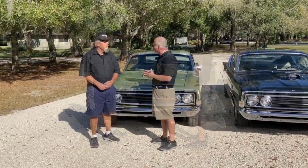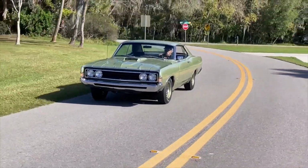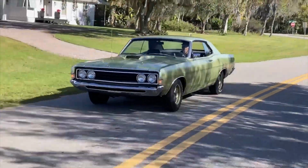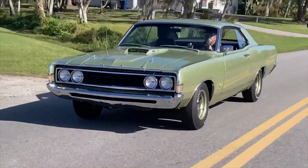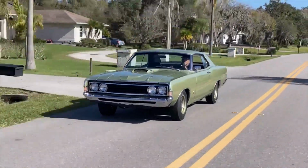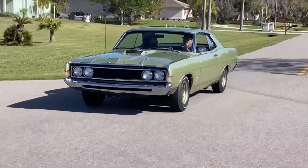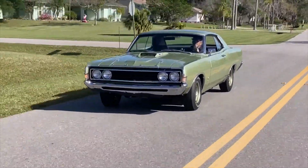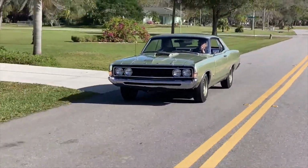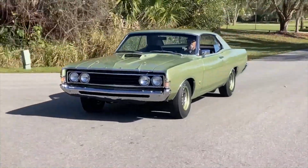Correct. So Chip, this car was originally ordered by Walker Ford in Treasure Island, which is by Clearwater. But it didn't actually get delivered there, did it? No, sir. It got delivered to Al Ewing Ford in Winter Park, Florida. But then it ended up back at Walker Ford, and they had it for about 10 months in their inventory. Was it in their inventory or was it at the drag strip doing all kinds of crazy stuff? It's hard to say. The original owner bought it off the lot at Walker Ford. And you met him. That had to be exciting. Oh, that was very exciting.